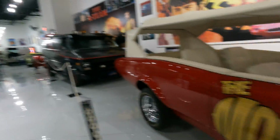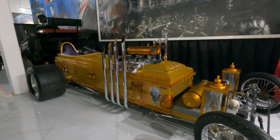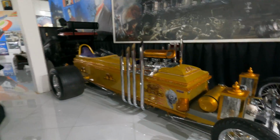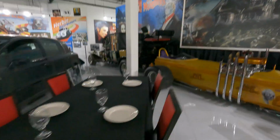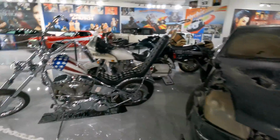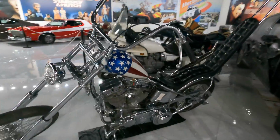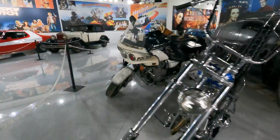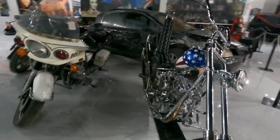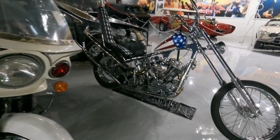All right, there's another George Barris creation right here. Dragula. And there's another one over on the other side. I'll walk over and look at it. Look at this, beautiful stuff. That's good that music started and you got the bikes that go with it right here. Peter Fonda's bike. Yep, right there. That's Peter Fonda's bike from the movie.